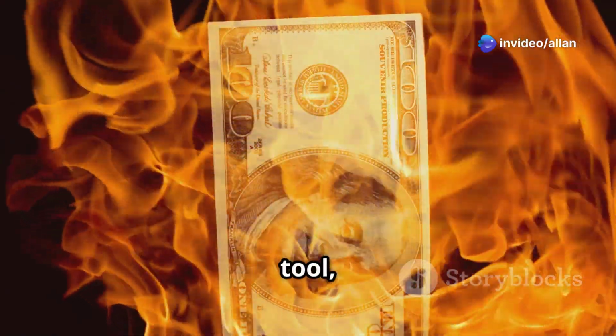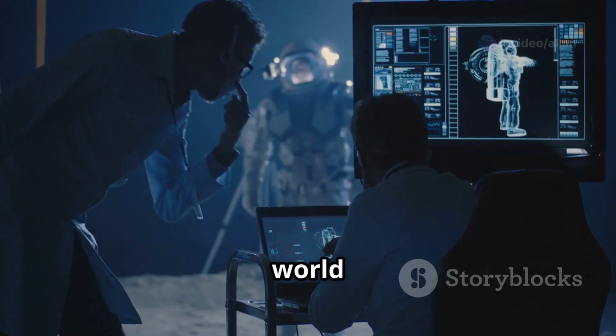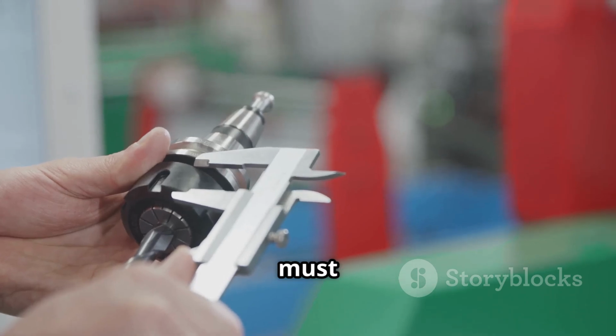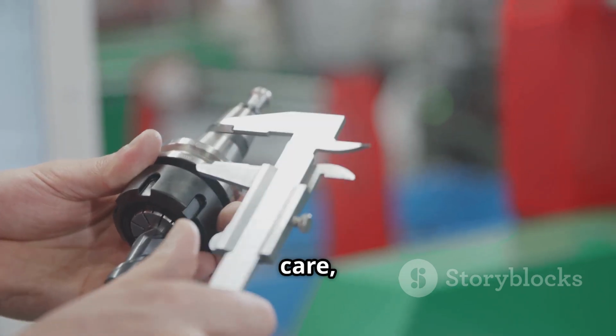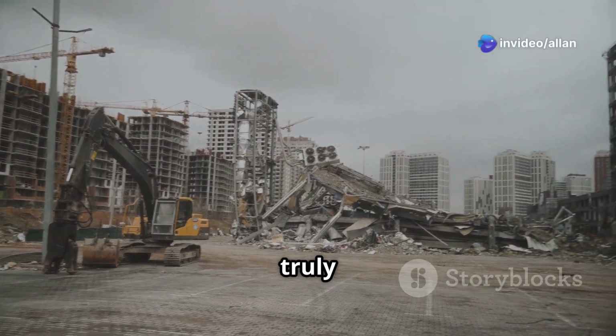Math is a powerful tool, a language that underpins our understanding of the universe and our ability to shape the world around us. But like any tool, it must be wielded with precision, care, and a healthy dose of respect. Because when math goes wrong, the results can be truly disastrous.